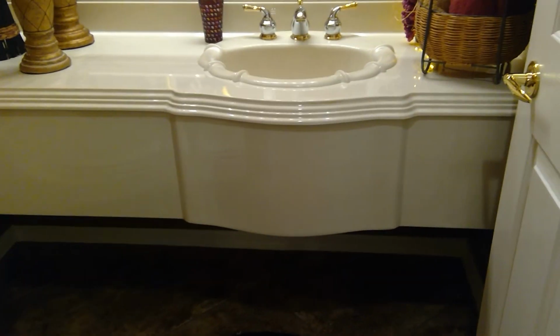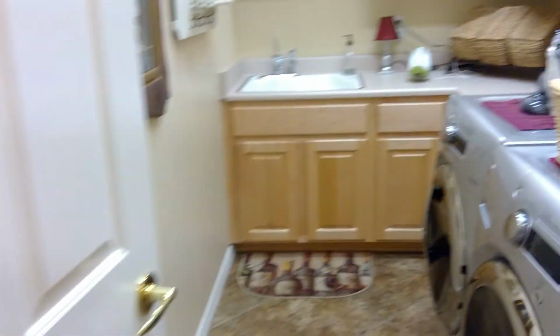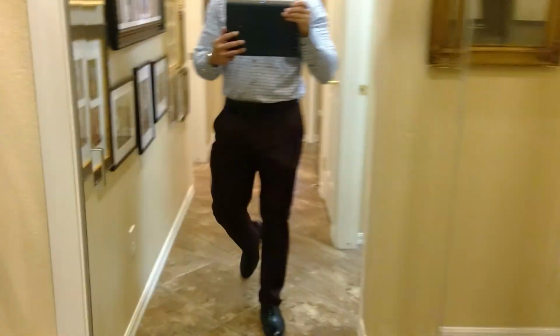Half bath here. I like what they did with the countertop, how there's nothing underneath. It's pretty cool. Storage here, linen closet. The laundry room here. Finished cabinets. Got another linen closet. Here, I have a coat closet, and with plenty of space to put whatever you want, really.